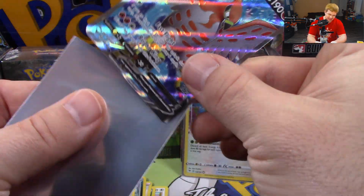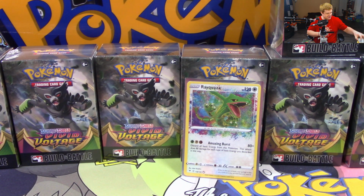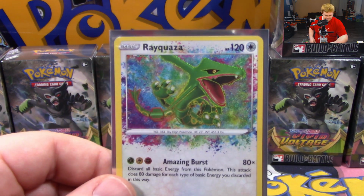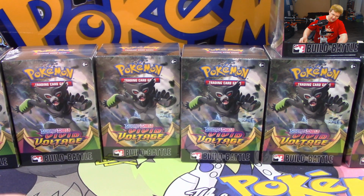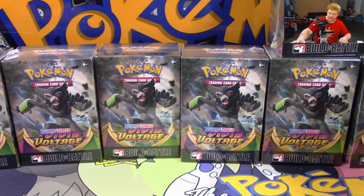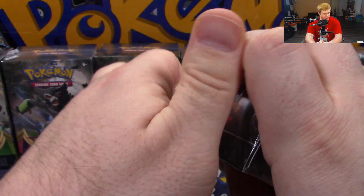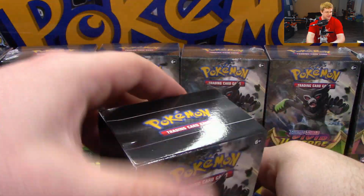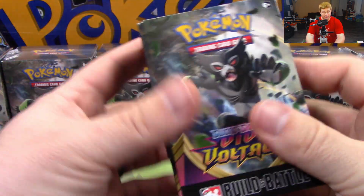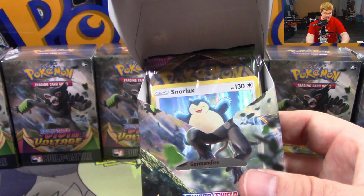Oh, I'm so glad we pulled an amazing rare out of this. That is just gorgeous. Wow. That is the pull right there. That was the last pack out of that one too. Whoa. Amazing Rare Rayquaza. How incredible is this? That was the one I wanted more than anything. I actually have it in Japanese, also courtesy of Rayquaza TCG.